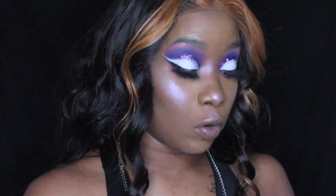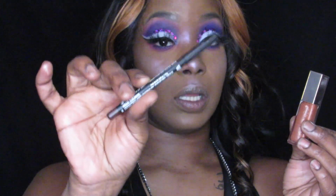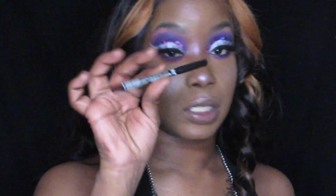I'm hyped because I didn't have setting powder for that long, and I didn't have no lip liner either. But I want to do this lippy with you guys. I got NYX Suede matte lip liners, and I got the colors Club Hopper, which I'm about to use, and I also got Nude Truffle, which I'm going to try when I do another nude look. But for right now, I'm going to use my NYX lip liner, and I'm going to use my Fenty Beauty lip gloss. I'm going to see what type of combo I get, because I've never used that lip gloss, and I actually never used this lip liner, so I'm going to see how I like it.